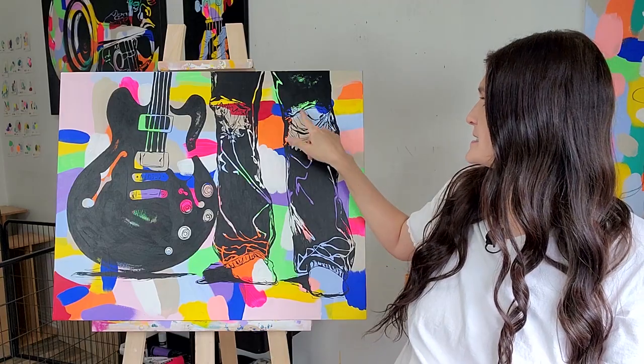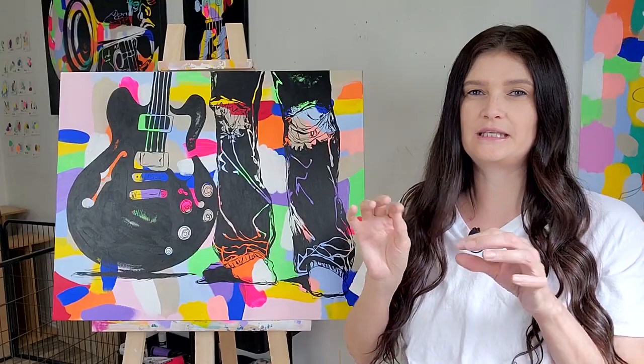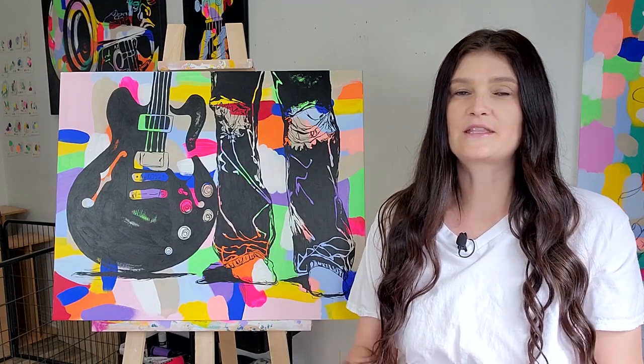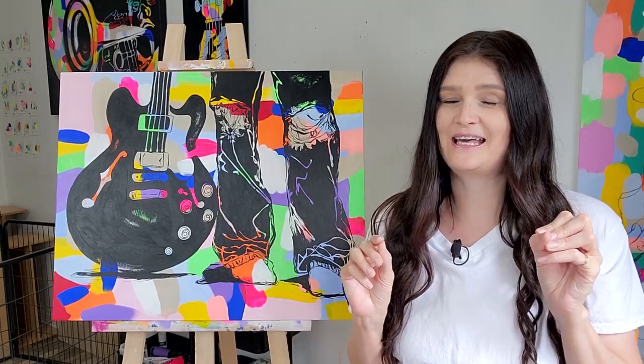One thing is for sure: I want to rework the ripped jeans, the holes, add in more black and more details there. As far as these squiggly lines, I think they're kind of cool, but I also like the minimal look with a lot more black, so I have to let that simmer. Like many things, I have to let it simmer.